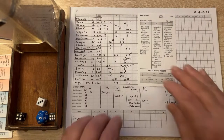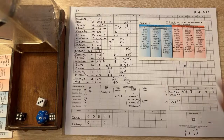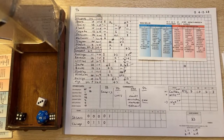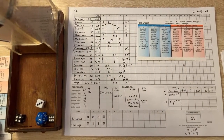Okay, Ron Willis, the new pitcher, after Santo hits his second home run of the game and his second home run of the season. Okay, Willis is ready for Ernie Banks. And this is with 2 outs, a three-run blast. Santo with 4 runs batted in.